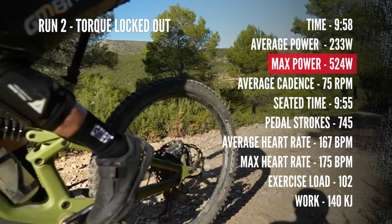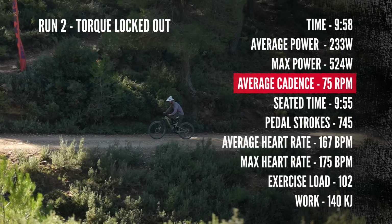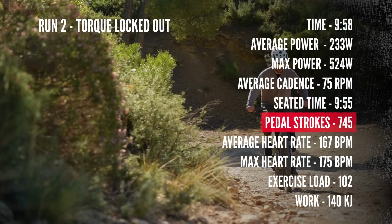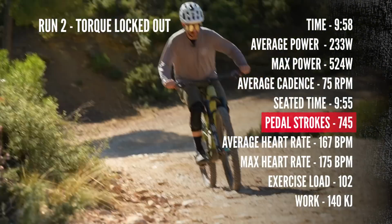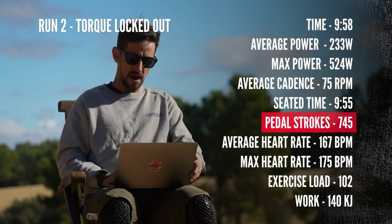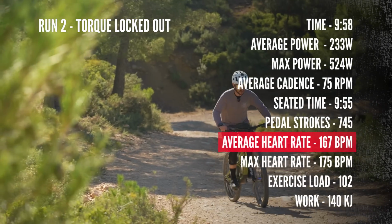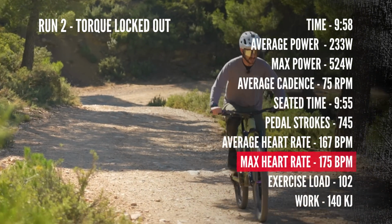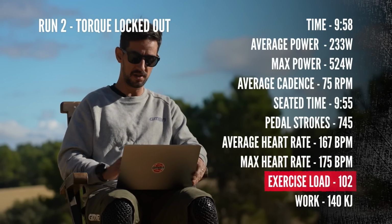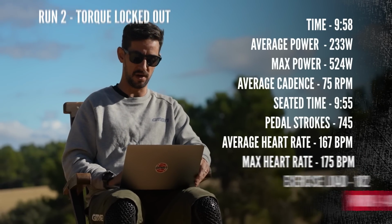Interestingly, on both runs on the full suspension bike, my cadence was a bit lower, 75 RPM. So I did 745 pedal strokes compared to 760. I don't know if that's just me, the way I ride one bike to the next, but that's quite interesting, I thought. Average heart rate of 167, max of 175, so really similar to the hardtail. Exercise load was lower, so 102 and 140 kilojoules of work.